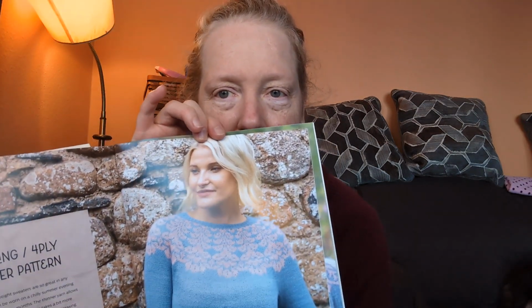Because there are other patterns in this book that I really want to make. And I'm going to be using the Upcycle Alpaca for, like, I really like this one. It's so pretty. I already did the gauge swatch, so I know what my yarn and needle will be for this. But I'm trying to find the patterns. They show them on pages.